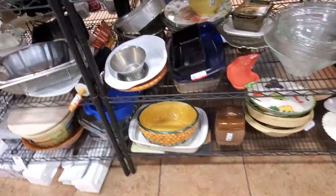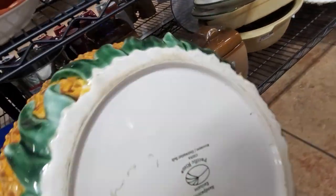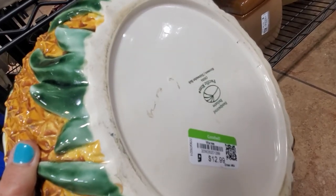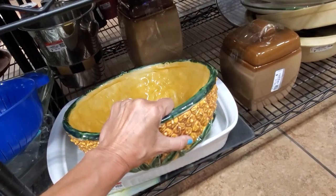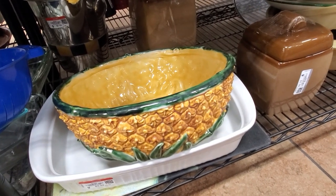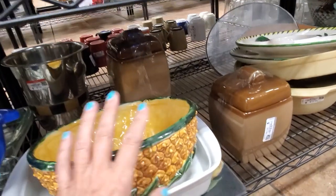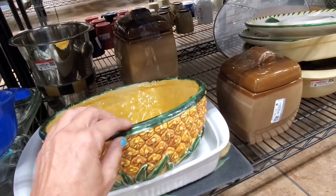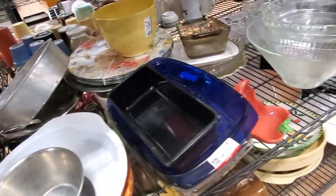All right, we have a pineapple bowl. It's a large pineapple bowl by Pacific Rim. It's $12.99. Dang. Okay. I'm just gonna give it a look up and see if it's potentially something I should not leave behind. All right, it's cool, but it's not that cool. I couldn't find any bowls sold, but there are other pieces listed in the 20 to 25 range, so I don't wanna spend $12.99 to sell something for 20.